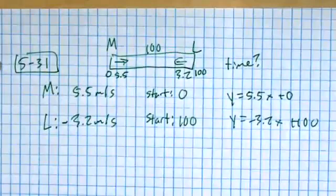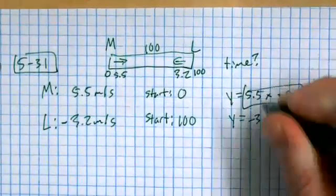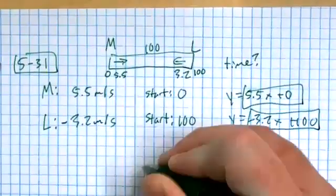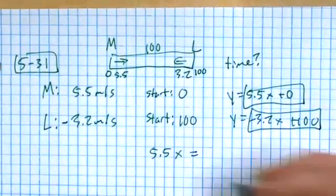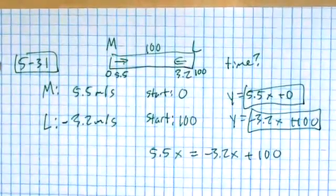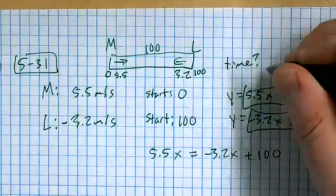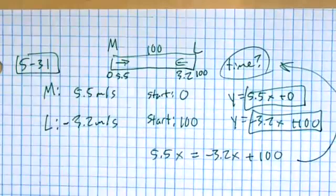So we got a couple equations, and then we just need to use our algebra skills to solve these. We're just getting into systems of equations in Algebra 1 right now. Last year, you learned a method called equal values. When you had y equals for both equations, you can just set the two equations equal to one another. So 5.5x, I'm going to leave the plus 0 off, equals negative 3.2x plus 100. Now I have an equation that I can solve for x, which would be my time. I'm going to leave the last few steps of solving that equation to you guys, but that would be the setup.